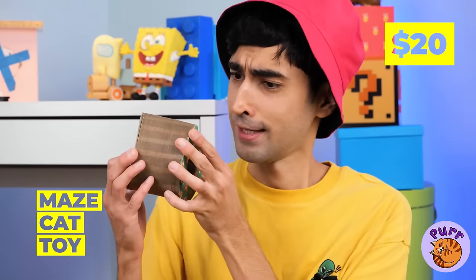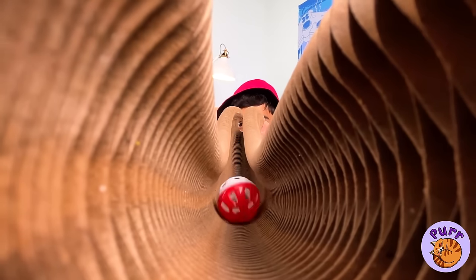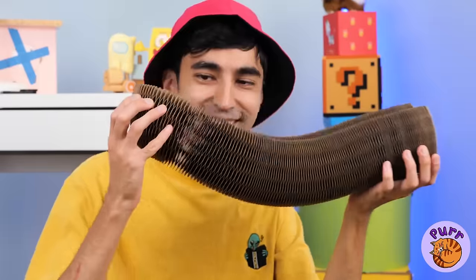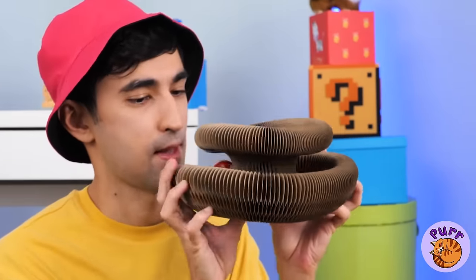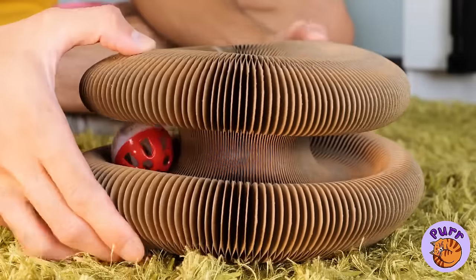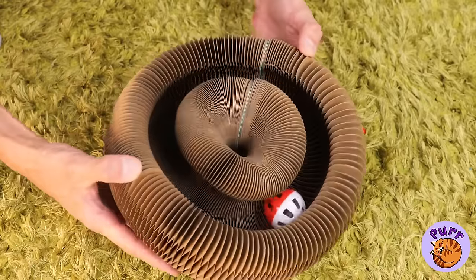Wow, what an amazing toy! Plop a little ball inside, and you can fold it into new shapes. Even with the ball still inside.